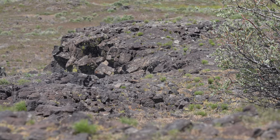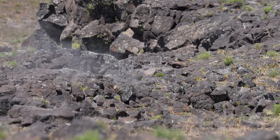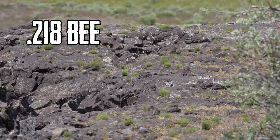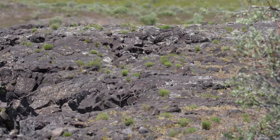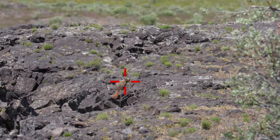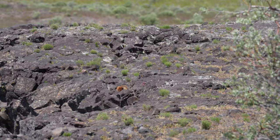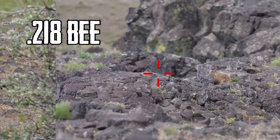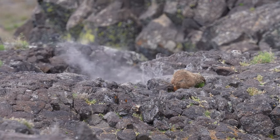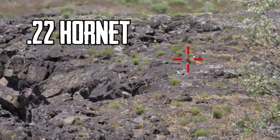.218 Bee hit. Same general area. Oh, there. Perfect. He's in focus, everything. Take the big one.